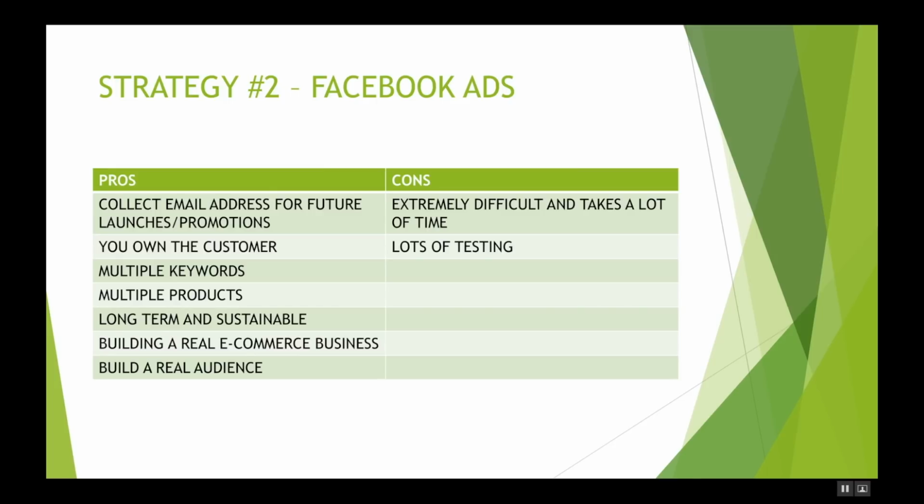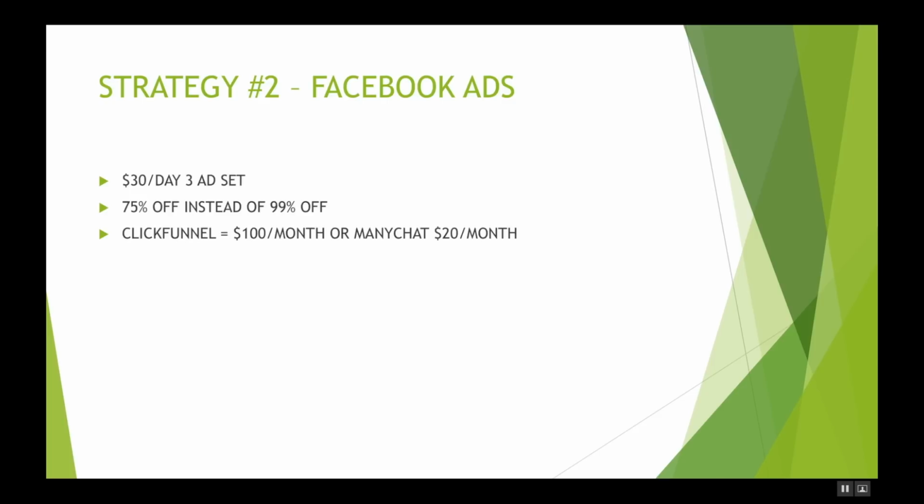A lot of testing is required. What we do with testing usually is we put $10 a day for 3 ad sets. Sometimes if you want to go aggressive, $10 a day for 6 ad sets. An ad set is basically just a different target market. So for example, vitamin C serum, I could be targeting women from the ages of 25 to 35.